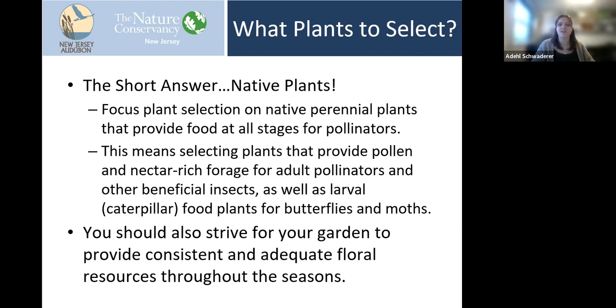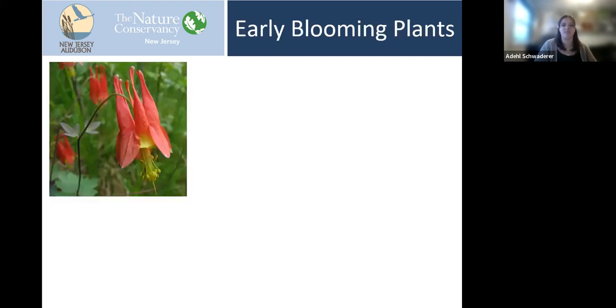So we can go to the next slide where I've kind of broken down some of the plants that are native to South Jersey and that thrive down here, and ones you might want to think about putting a variety in. So ideally you'd want to put in three plants from each blooming stage in your pollinator garden, just to provide an adequate amount of food for these pollinators. So the first one here is wild columbine. They have really cool kind of like trumpet shaped petals here.